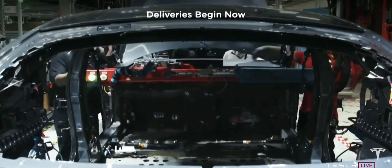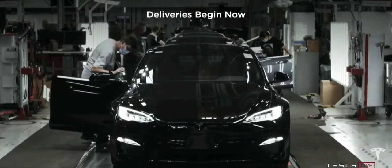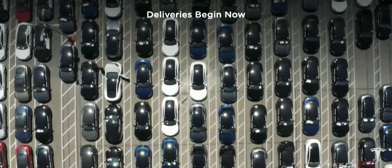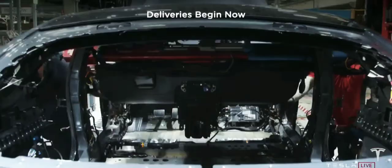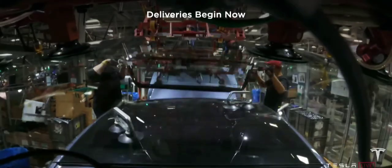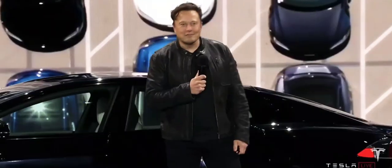We're in production. We're going to deliver the first 25 cars now, and then we should be at several hundred cars per week soon, and 1,000 cars a week probably next quarter. So please enjoy. We put a lot of work into this. I'd like to thank the incredible work of the Tesla engineering and production teams. My hat is off to Tesla Engineering, Production, Design, the whole group. They put their heart and soul into this. So hope you enjoy it. So let's deliver some cars.